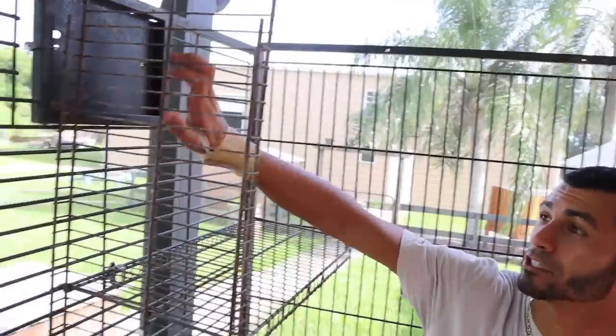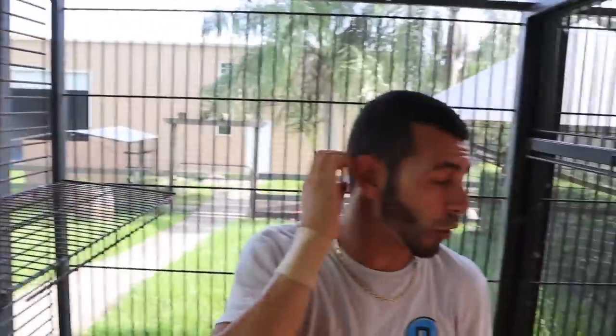These are for nesting boxes, spots right here. These birds are of age to start breeding. So that is a priority here on the ranch. We like all the animals to breed here on the ranch because you gotta have a Noah's Ark. Never know what could happen out in the future. So we have two established colonies of these birds here on the ranch.